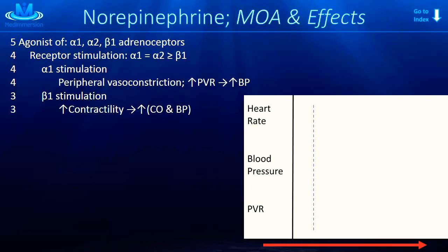And the reason for that is that there is such an increase in the pressures that you actually get a compensatory baroreceptor-mediated reflex bradycardia that overpowers the normal beta-1 action of tachycardia. So the heart is beating harder, but just not necessarily faster.